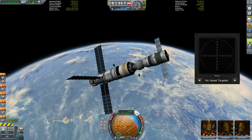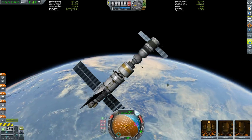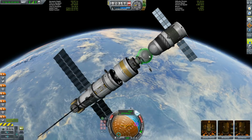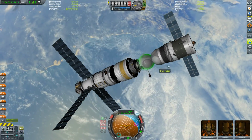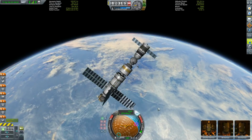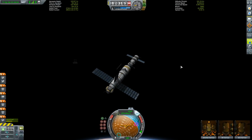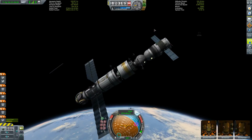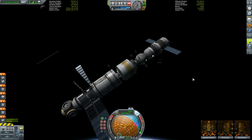This Soyuz is still due for some upgrades, and that will make it a bit easier. I think including a probe core with a little bit of reaction power will help us, just again for practical sake. But there we are, comrades. So our station has its first real crew now, and of course the first real module as well.